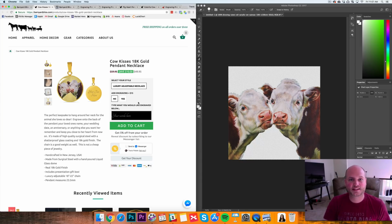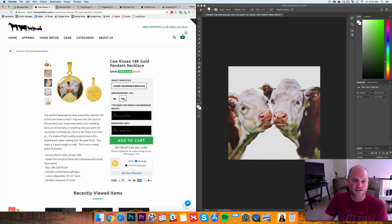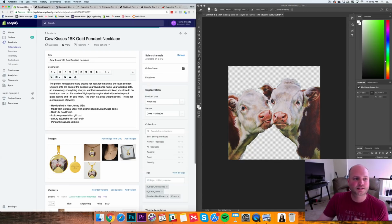The engraving adds that little bit bump, and then again, $65 per one. That's costing us $18.95. That's a huge markup there. Good $40 markup we're getting from this, and that's not even including the shipping costs that we have on there as well. So ShineOn has some really great products.